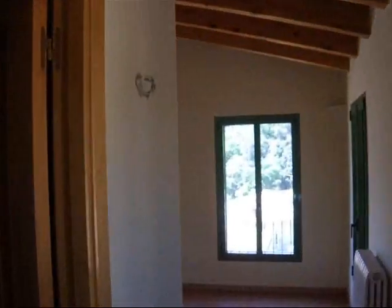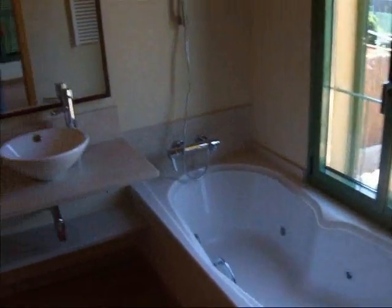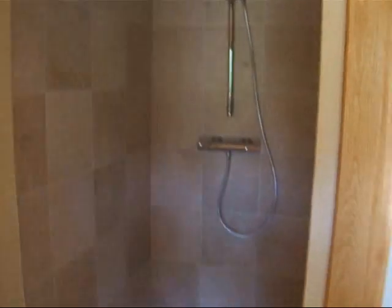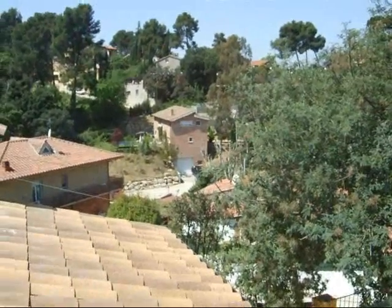Nice door, and then we're into the main, and there's a dressing area for mum to put her clothes. This is the master bedroom, which looks very nice. And then coming in through here, we've got the ensuite, which has got a nice whirlpool bath, double sinks, nice loo, and a nice big self-enclosed shower. And that's the master bedroom. Nice views, nice looking area if you look outside. It's quite hilly, but it's a short walk to the station.